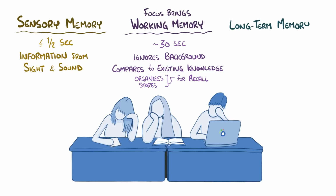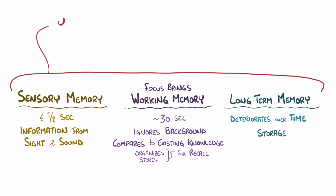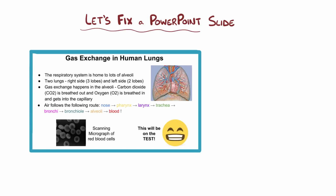Your long-term memory is where information is stored after you've processed it, and it remains there until it deteriorates slowly over time. With this model of learning in mind, you can use a variety of strategies to optimize how you learn using instructional media. We're going to focus on a typical lecture presentation, but the ideas can be applied to various media formats. To make this concrete, let's start out by fixing this PowerPoint slide.